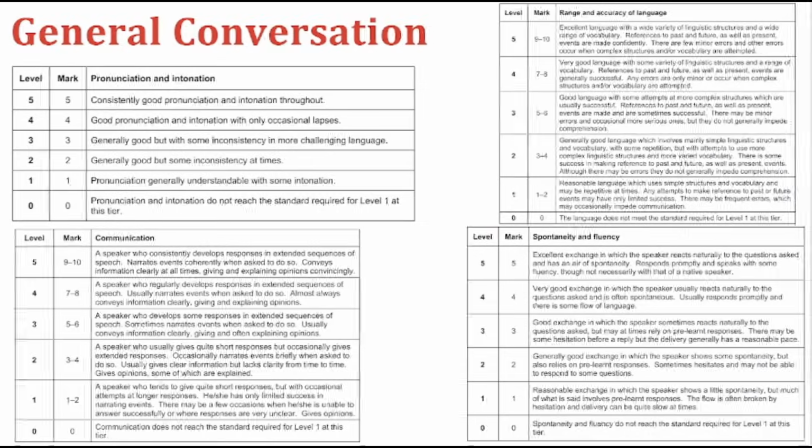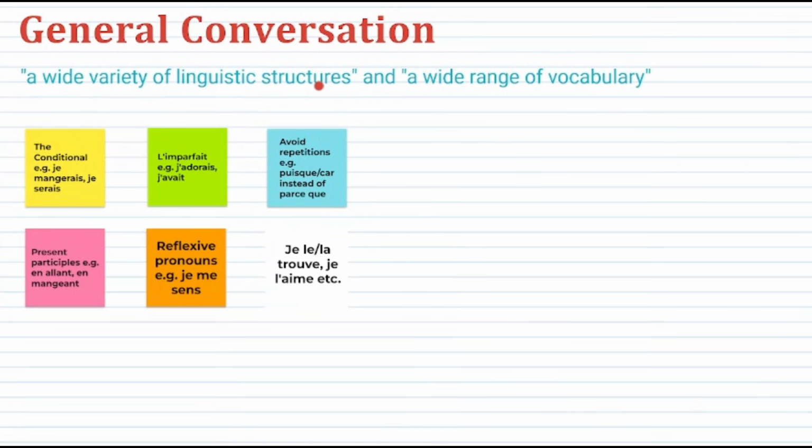So what should you include in your answer? Now, the mark scheme requires a wide variety of linguistic structures and a wide range of vocabulary, as well as confidence in the past, present, and future tenses. Essentially, these answers are just your chance to show off everything you know. So it's really important you include complex structures, such as the conditional, and you try not to repeat yourself. A really key thing is just to avoid repeating parce que over and over again. You can say parce que for because, but also use puisque, car, as these also mean because.